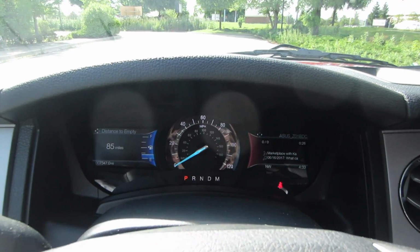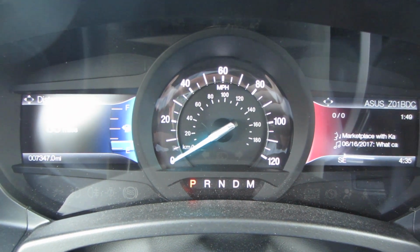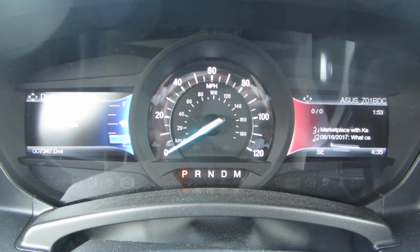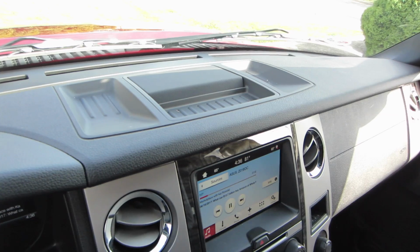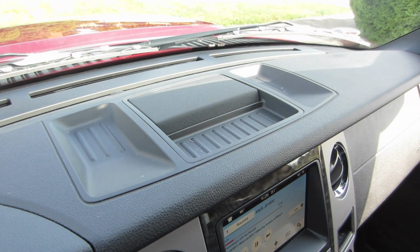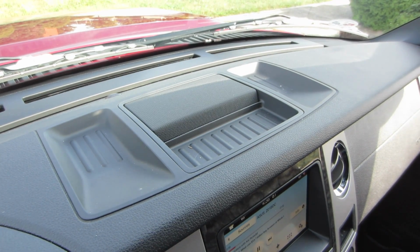Above the steering wheel, you get a nice gauge cluster with 2 separate screens, one on the left and one on the right, that you can use to view all kinds of details about the car and see what's on your entertainment system. To the right of the steering wheel, right on top of the dash, you get these really nice storage areas right here. There's 3 of them scattered around. I found this to be really convenient.